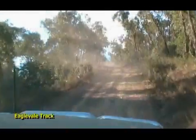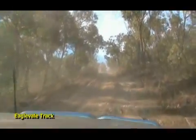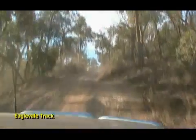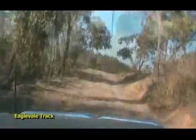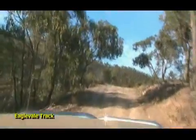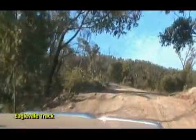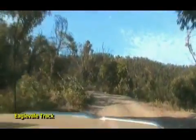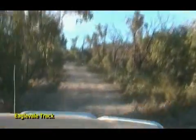So after 7 o'clock at night, it's 7:22. Sun is starting to go down a bit. Hello, Alan, I can see you. Eaglevale track is a purler. It's nice and steep. Great to come up. It'll be good to come down too. But it's a ripper little track, this one.